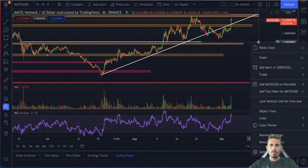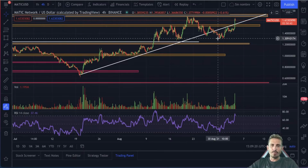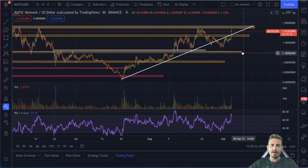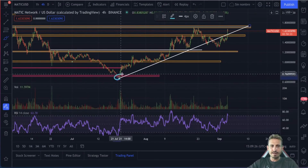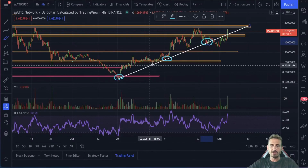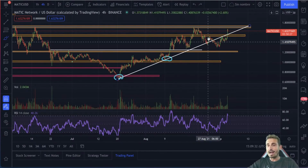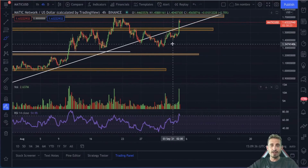Yeah, for Matic, what happened here is we did break down, but what we talked about was Matic having this trend line with this support, right? We have bounces on this trend line to the upside. What happened? We broke the trend line, but how did we break it? With absolutely no volume at all.